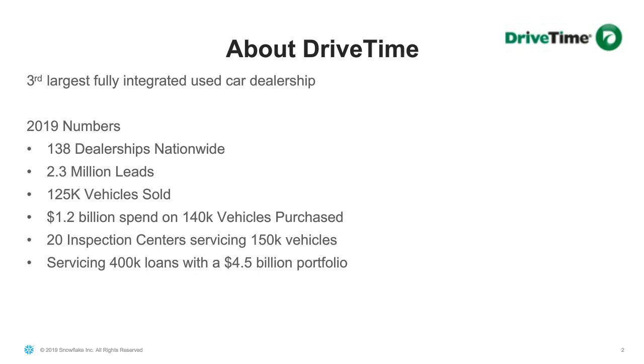We spent $1.2 billion purchasing the vehicles. Once we purchase the vehicles, they go to our inspection centers. We have 20 inspection centers across the country, and that's where we fix the vehicles and get them ready to sell. And in our servicing department, we have 400,000 loans with a value of $4.5 billion. So that's DriveTime.